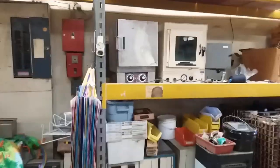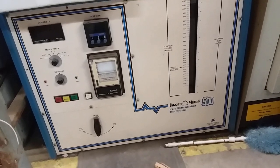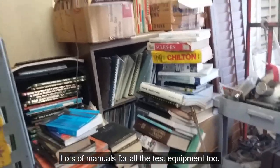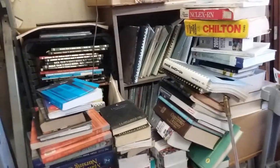And down here at the end of the aisle, we got ovens. And coating something. I can't quite read it. It's a weird font. And more circuit breakers. Miscellaneous fittings and connectors. Books. Oh, I cover everything from carpentry to auto repair to nursing. Huh. Like science fiction, too.